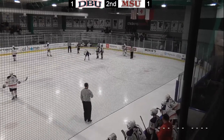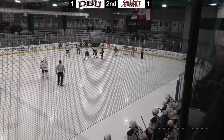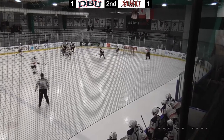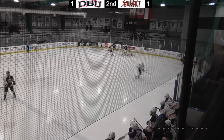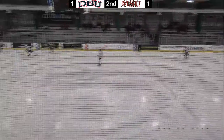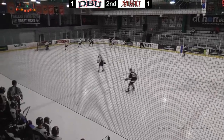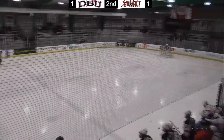Minute 42 remaining on the two minors. And Missouri State comes away with that face-off draw. Send the puck behind the net. And they'll send it back up into the neutral zone, but just out of reach. Looks like DBU will win the race. A loose puck picked up by Missouri State, sent in on net. Save there. Rebound gets sent all the way back down low.